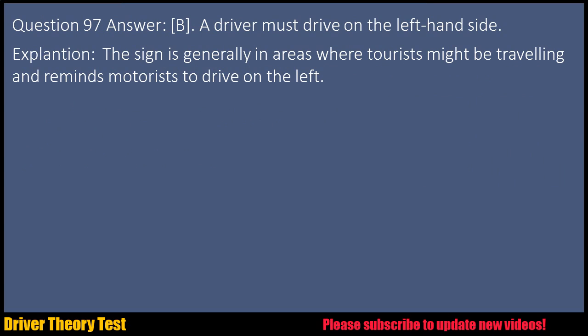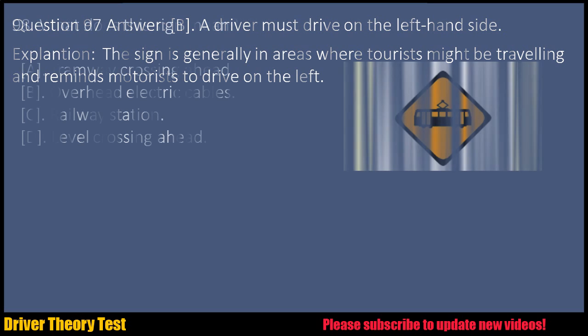Question 97. Answer B. A driver must drive on the left-hand side. Explanation: the sign is generally in areas where tourists might be traveling and reminds motorists to drive on the left.